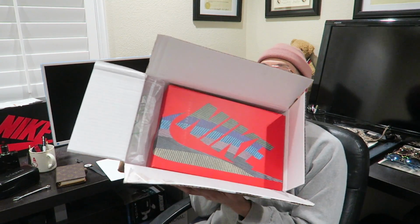Here's the receipt. Don't want to show you guys that. But oh my god. Yeah. Let me take this out. Okay, I thought that was a... Is that a scratch? No, it's not. I thought that was a scratch on the box, but it's not. The box is in very good condition. Yep, it is. Oh my god, dude.